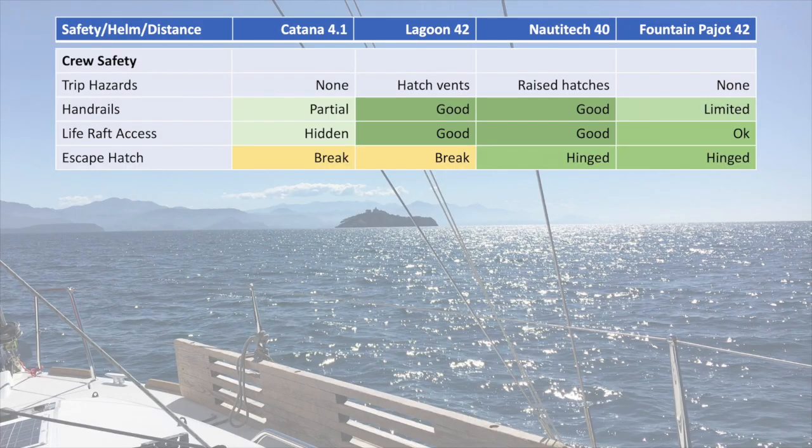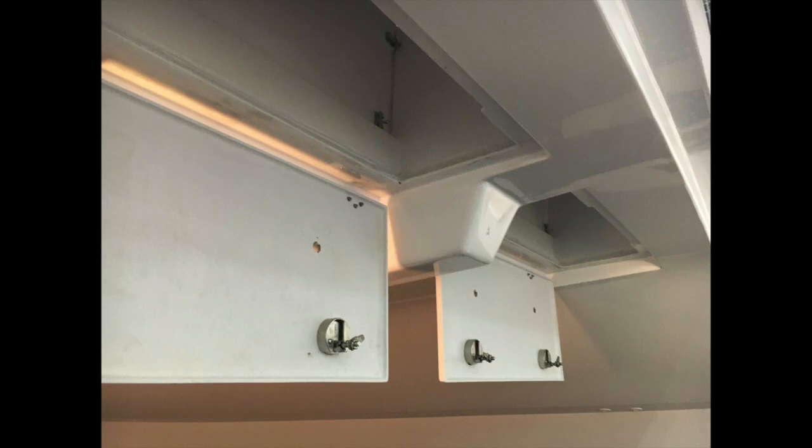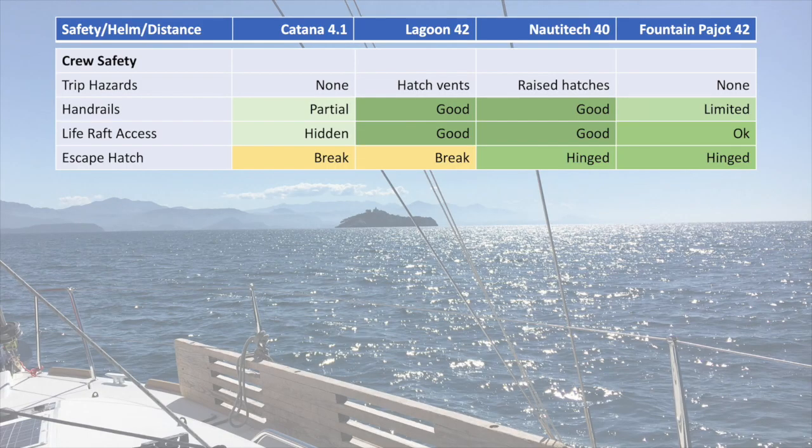The life raft access was good for both the Lagoon and the Nautitech. The actual life raft was hidden in a locker for the Catana, which meant that the weakest person of the crew would physically struggle to get the life raft out. And for the Fontaine Pajot, it was okay. It was underneath the stairs up to the helm.